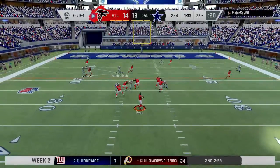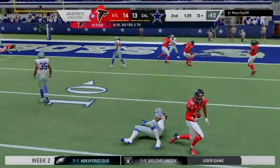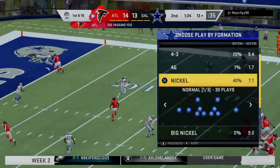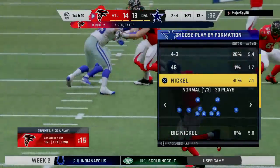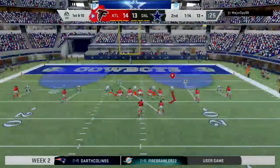On second down and 4, Ryan. And he will find Ridley. That's complete, and down inside the 15 he goes. 10 yards there and a first down for the Falcons. Talk about a big first half. Already has the 2 touchdowns, adding to his receiving total and picking up the first down.